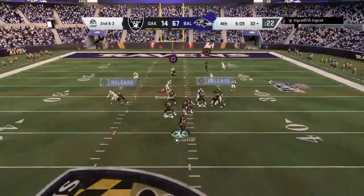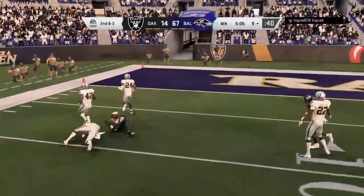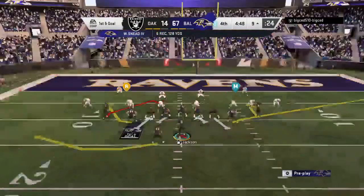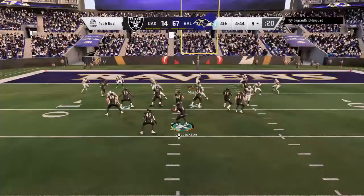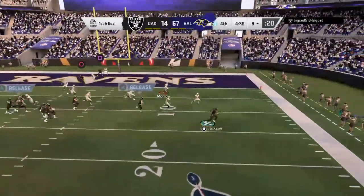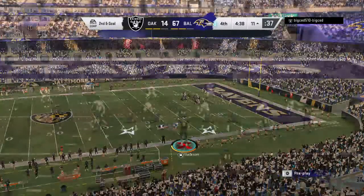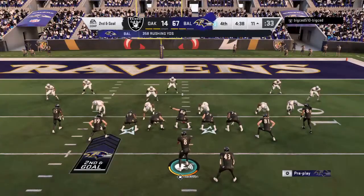Off the play fake. Here's Jackson. Looking left side, and it's complete. And they move this all the way down to the 9. 23 yards on the play. Now Jackson off the play fake. They'll roll him out right. And he can't find anywhere to go with it, and he goes down. So they get pushed back to the 11, and here's 2nd and goal.